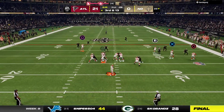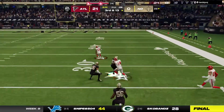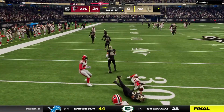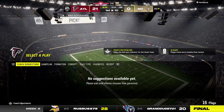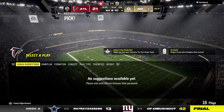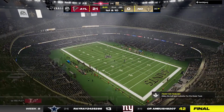3rd and long now, Ritter. He'll let this go deep for Waddle. And the defense has it covered. It's intercepted. Picked off by Marshon Lattimore. And the Saints are going to take over at their own 30-yard line. The Saints take over first down.